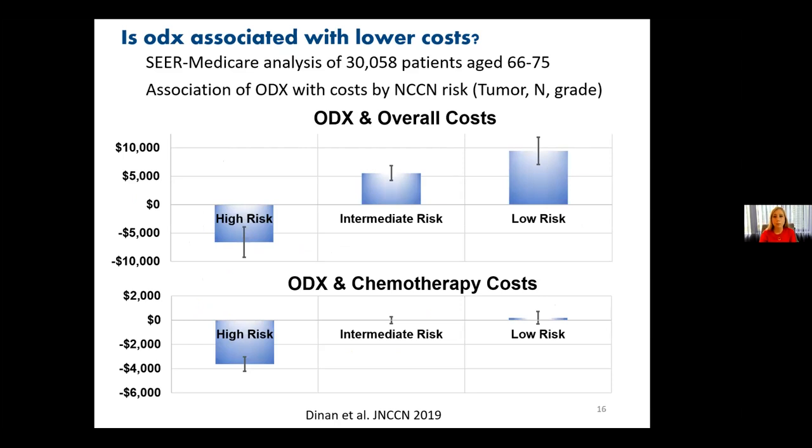The main takeaway lesson was that the impact of these tests depends strongly on the patient population and the pre-test likelihood that a patient was going to get chemotherapy anyway. So in patients who were planned for chemo, or high-risk patients, Oncotype DX can reduce chemo and costs.